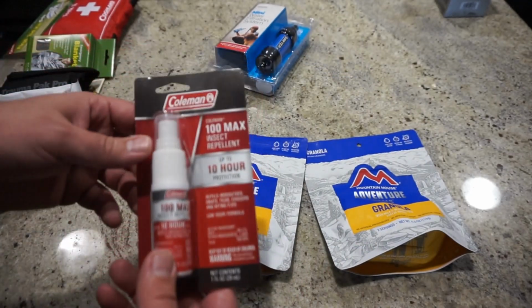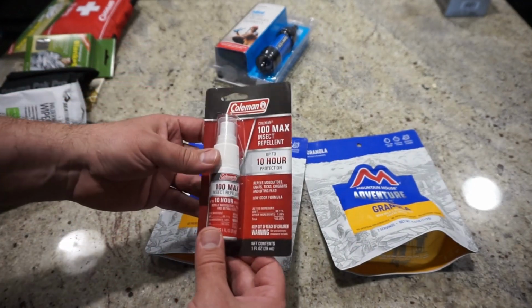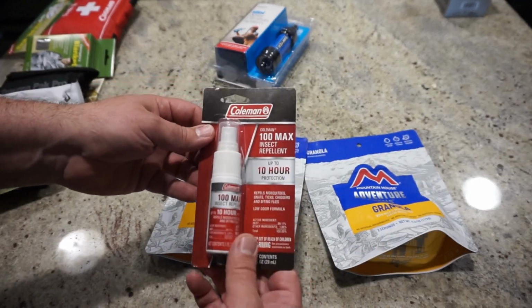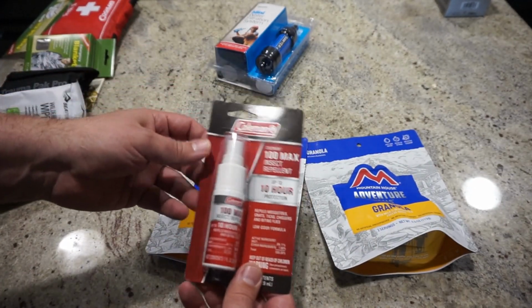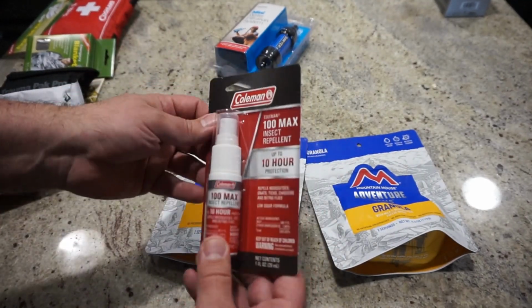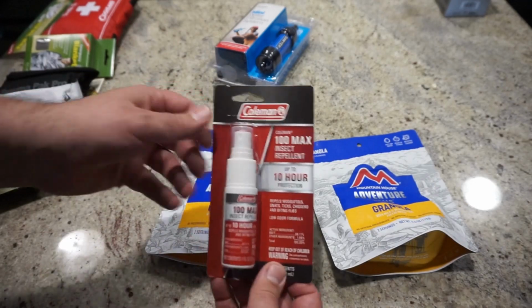So insects in Nebraska and ticks in Nebraska in the summertime are horrific. So we've got some insect repellent, up to 10 hours of protection. Coleman. I was going to get some wipes, and I thought, well, the bottle's kind of nice because I can just apply it to maybe the exposed areas, the shoulders, the back, instead of having a wipe, one and done. Rather have the spray.